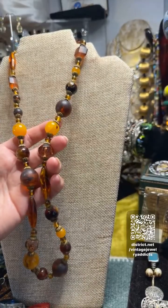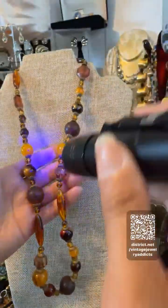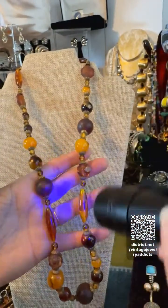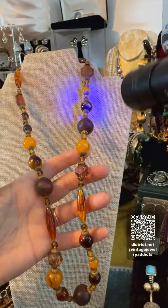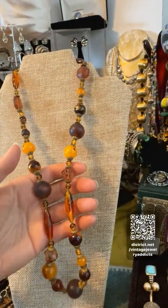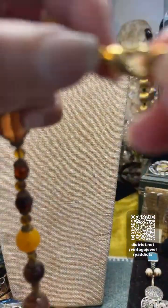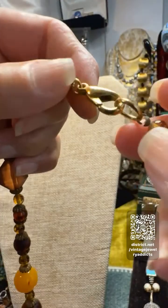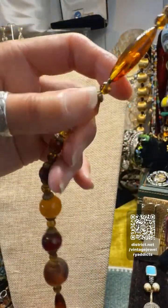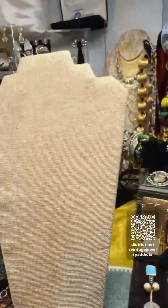If you guys want to see any sterling or anything, I have a bunch of stuff listed. So hard to tell, but I don't think it glows. I have the lights on, but even with the lights on, I should see a mild glow, and I'm not really seeing that, so I don't think it glows. But pretty full colors, more modern, maybe 80s or 90s, lobster clasp. I'd run it for 3. Nice gold caps on the beads. So there's that.